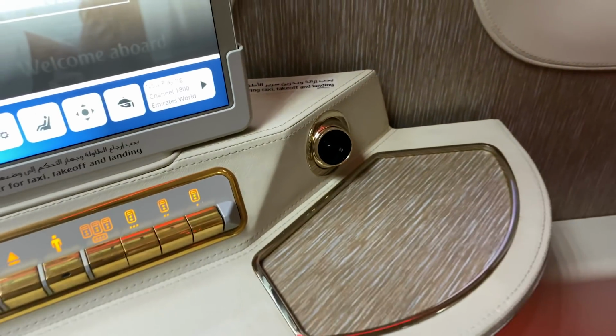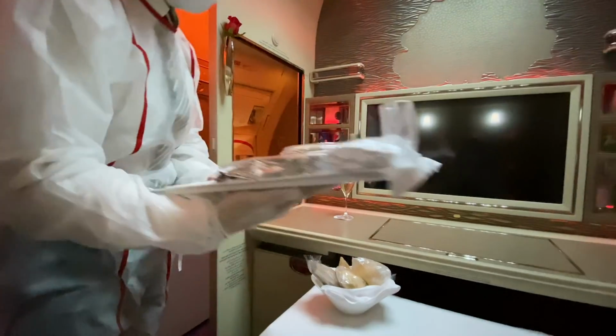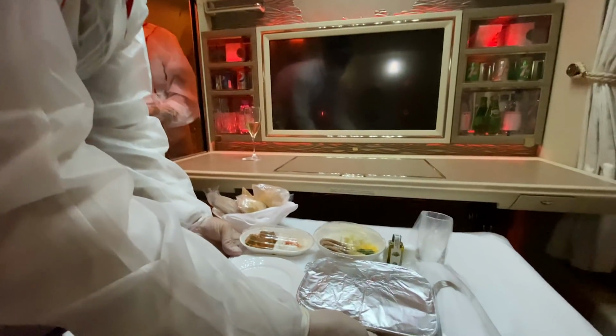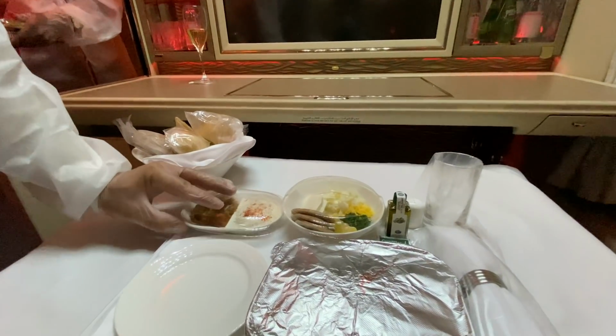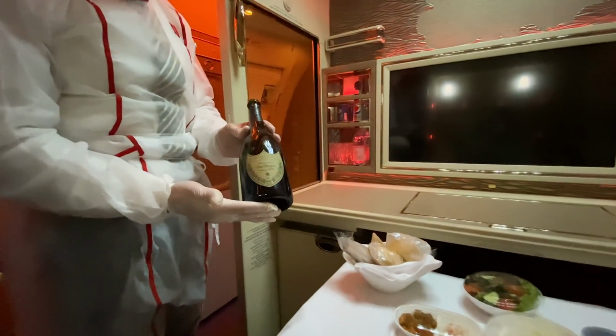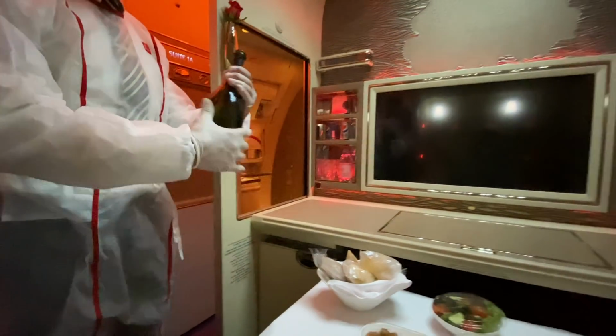How's your journey going? So far, so good. Oh my gosh. Laying up the table for you. Okay, so it's an all-in-one situation now. Service modification, everything comes in one-step service. Dom Perignon 2008 vintage. I would love some Dom Perignon 2008 vintage. Thank you. And dinner is served.